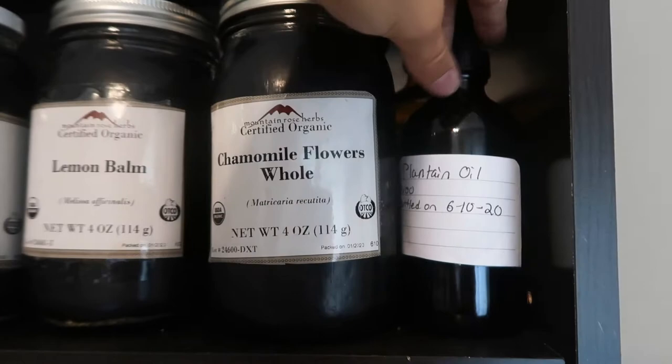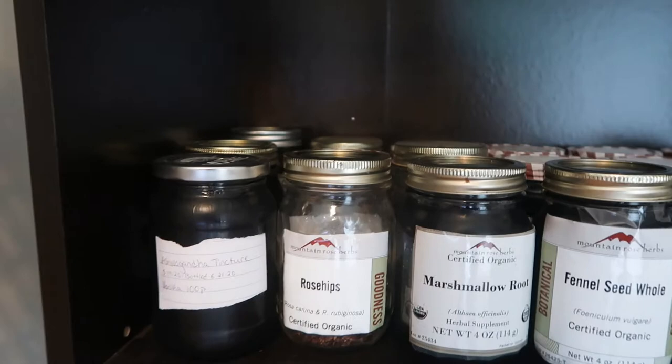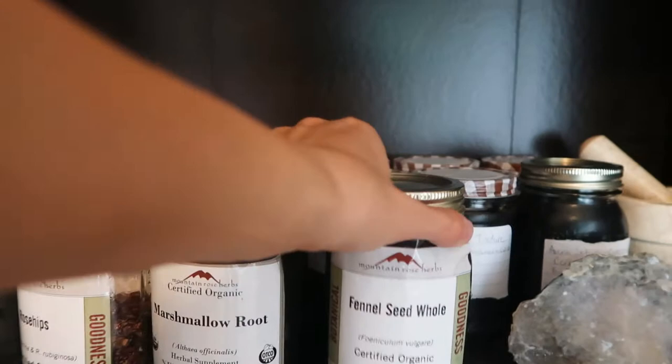So yeah, keep all of these on hand to make infusions and make remedies with. And this side here is some infused oils that I've made. So I have plantain oil, and that is calendula and lavender oil back there. And then on this shelf, I have some more loose leaf herbs, it looks like this is rose hips. Marshmallow root, but then also in the back I have some of my tinctures that I've made.